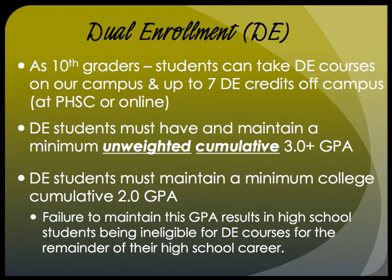Students who wish to take a DE class must meet certain requirements. The first is that you have to have at least a 3.0 unweighted cumulative GPA. Once enrolled in a DE class, you must maintain a minimum of a 2.0 or C or higher in all of your DE classes in order to remain eligible. Failure to maintain this results in you being ineligible for any DE course for the remainder of your high school career.